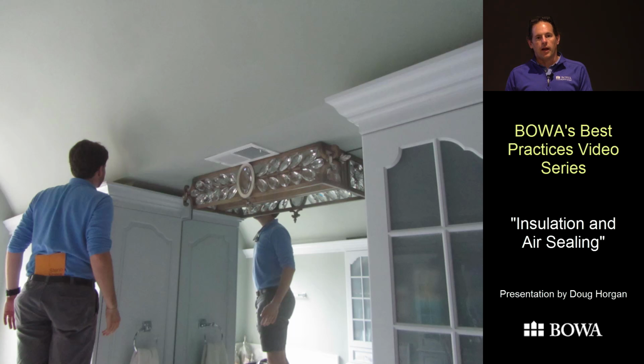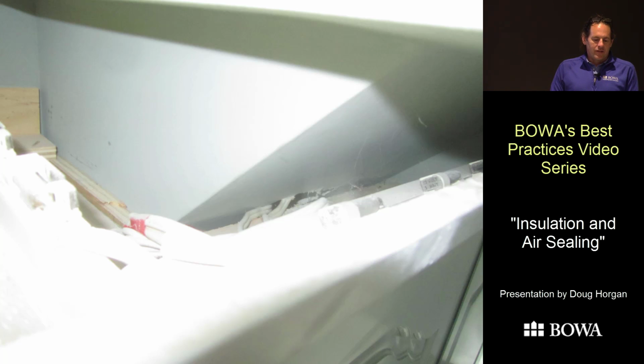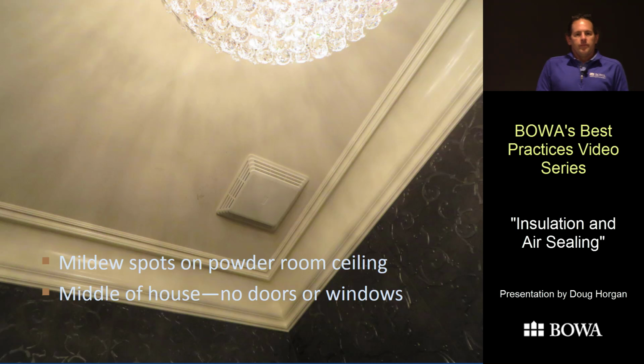Now, how do electricians make a hole for the wire for the lighting above the cabinet? With a hammer, right? They're going to put a hole in the drywall with a hammer. Big hole. So you can see the hot air leaking in, and sure enough, right here, there's the big hole where the wire comes through, where they poked a hole into the attic. So there's hot, humid air from the attic directly coming in right near the vent.